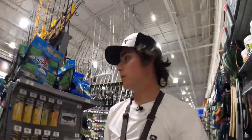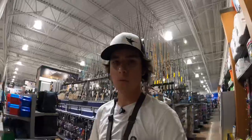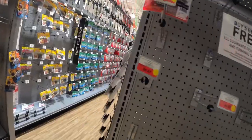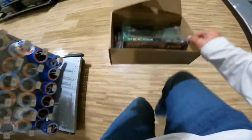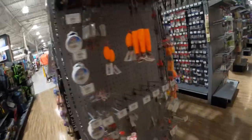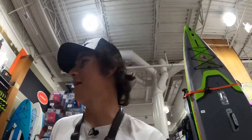I think we're gonna keep looking and seeing what we can find here. We're gonna walk back down this way because I saw some really cool glide baits. I'm sure we can find something in the $5 price range. Yo, whoa. This dude's spying over here, trying to look at my box. He did see us coming.